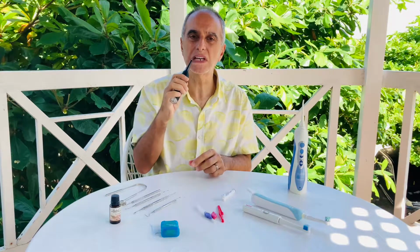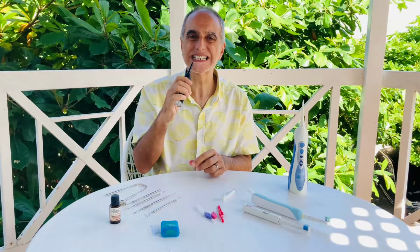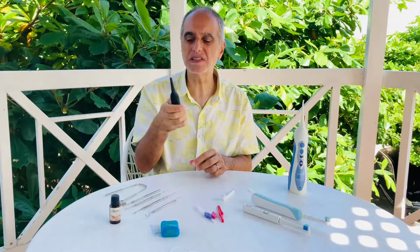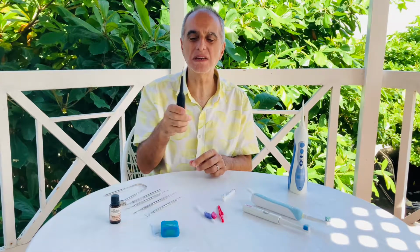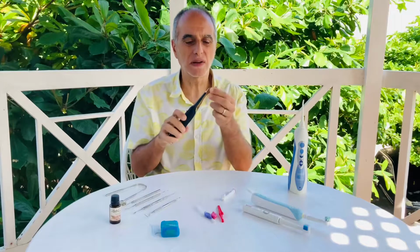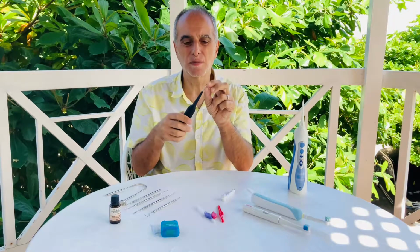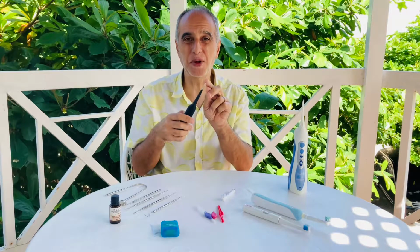Basically all you do is you move it along the surface, try to be systematic, and you'll see, mine are just being done so they're clean, you'll see some like a white blob at the end. That white blob is plaque.